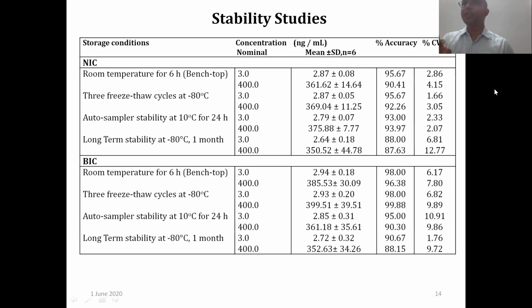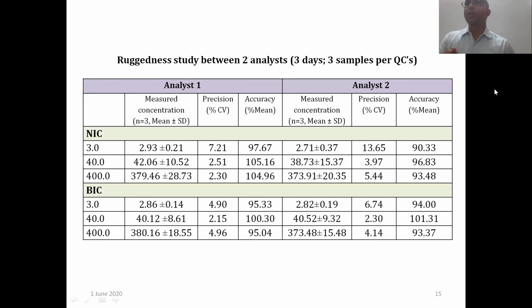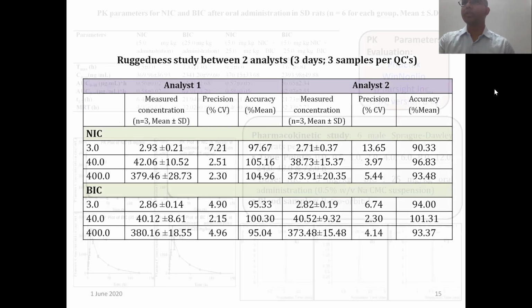We had performed the stability studies at different storage conditions. At 4 different conditions: the first, room temperature for 6 hours and 3 freezer cycles; auto sampler stability studies at 10 degrees Celsius for 24 hours; and long-term stability study at minus 80 degrees Celsius for 1 month. All the QC samples of niclosamide and bicalutamide were found to be stable under all these conditions. The ruggedness study was performed between the 2 analysts and the method was found to be rugged.